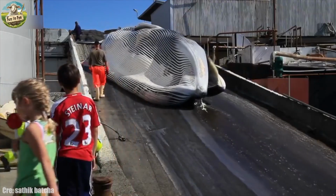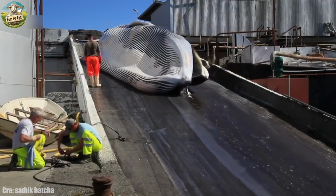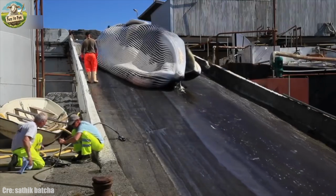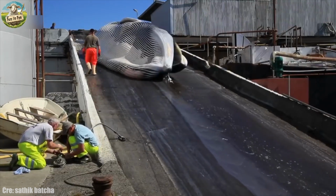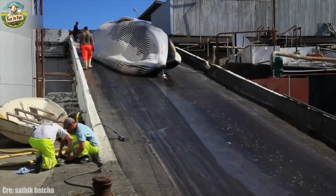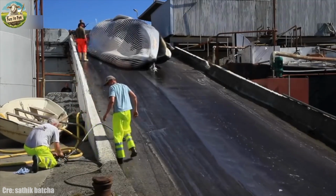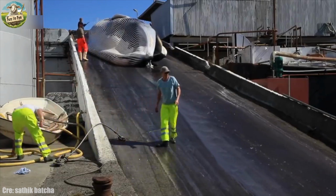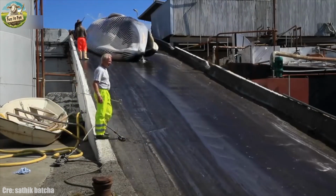Once the whale is securely fastened, the crew begins the process of hoisting it onto the ship. This task requires great skill and care due to the whale's massive size, which makes maneuvering it quite challenging. The crew uses ropes, pulleys, and other equipment to slowly lift the whale, carefully adjusting to avoid any damage to both the ship and the whale.